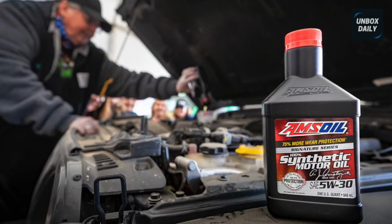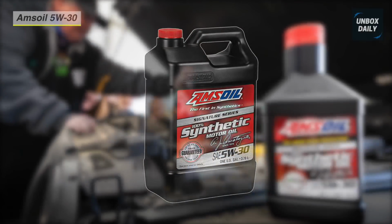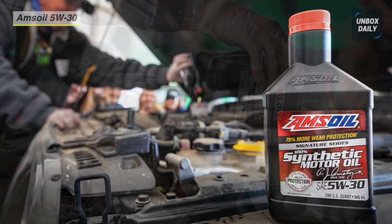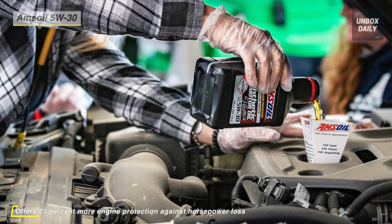Last on the video, but at the top of the list, we have the Amsoil Signature Series. This engine oil offers 75% more engine protection against horsepower loss and wear than required by the industry standard, extending the life of vital components like pistons and cams.